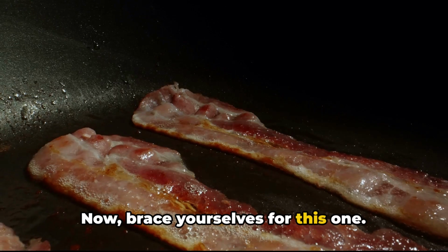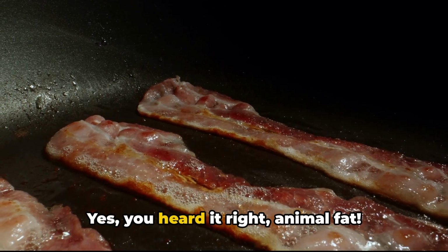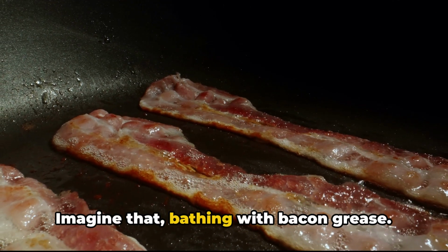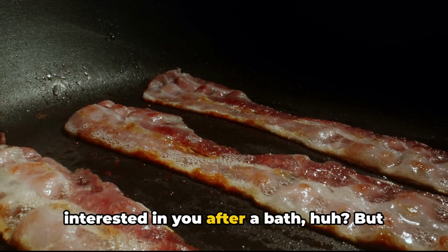Now brace yourselves for this one. Early soap was made from, wait for it, animal fat. Yes, you heard it right, animal fat. Imagine that, bathing with bacon grease. Might explain why the dogs were always so interested in you after a bath, huh?